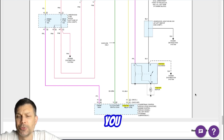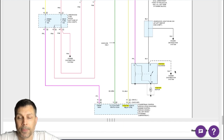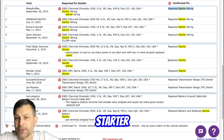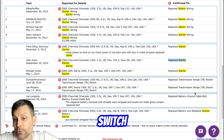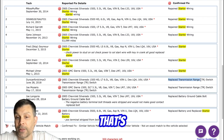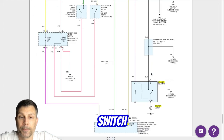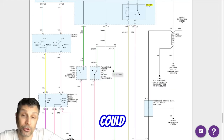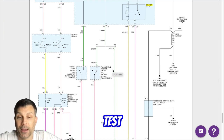And I'm sorry, did you say you did replace the starter or you did not replace the starter? I did. All right. Looks like the starter wiring is common to go bad, causing this problem. The starter itself is common to go bad. And the transmission range switch, I think that's what you were talking about before, that's common to go bad, causing this problem. That neutral safety switch? Yep. So it's on the left side of the transmission. You could either just simply replace it, although I would recommend that you go down there and test it.